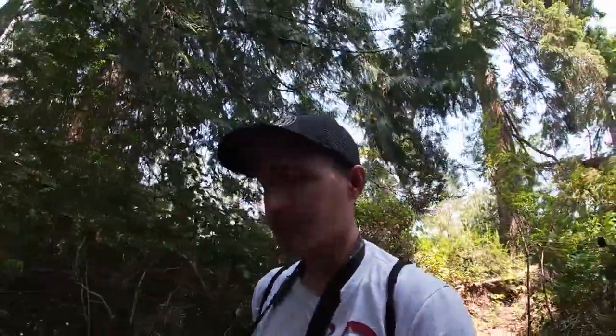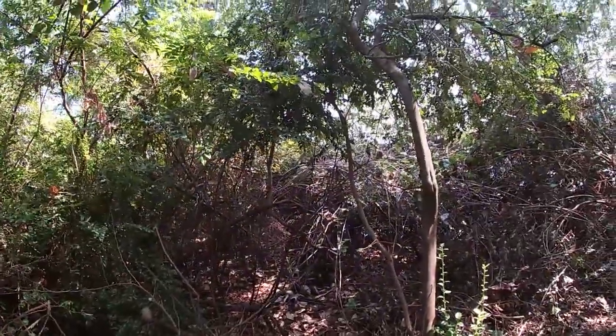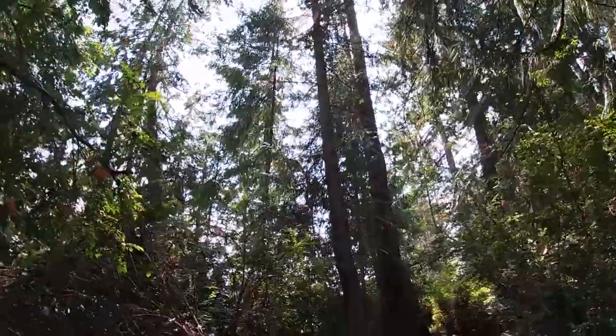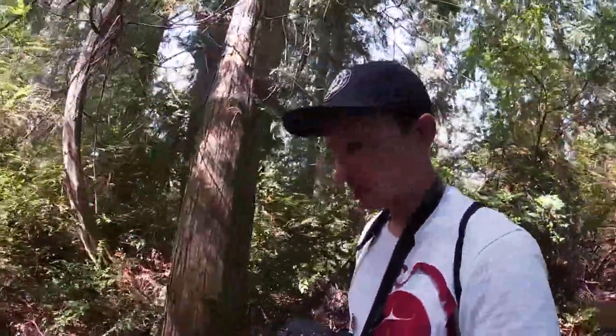This is a pretty typical South Puget Sound habitat. We've got madrona, lots of ground cover, salal, and elderberry or huckleberry. Or, yeah, evergreen huckleberry. All this stuff. Lots of berry bushes and cedar, which is this one. And fir trees. Pretty typical for this area.